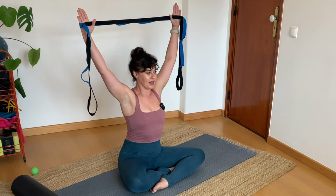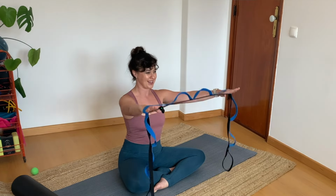Oftentimes we're not as flexible as we want to be, or maybe we think we are, and if we just yank our leg, our arm in certain directions, we might feel a stretch in certain places, but if you're hunched over or curling your tail up, you're just out of alignment, you're not going to get the deepest variation of that stretch. And again, this is a prop that is super small, super cheap, and so it doesn't take up a lot of space, and there's so much you can do with it.